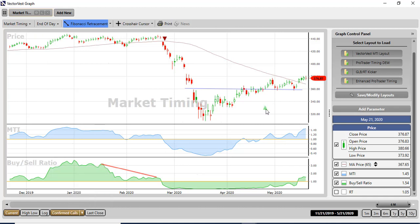There's the confirmed call that came in, I think, on about the 27th of April. So if you were following our worry-free methodology, you would have been accumulating high RS stocks from this period. Now, I've been, in fact, using the DEW again in the UK, and the DEW gave us a signal to buy a day after the US market, which I think was on the 7th of April.